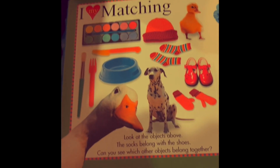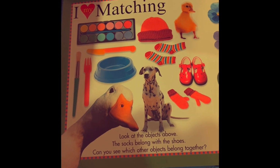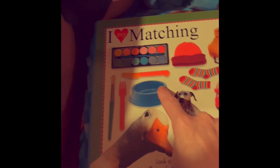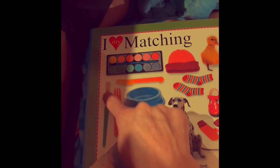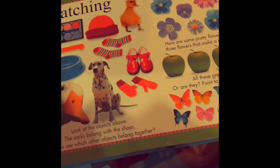I love matching. Look at all the objects below. The socks belong with the shoes. Can you see other objects that belong with each other? Hats and glove. Dog and bowl, brush and paint, and the ducks.